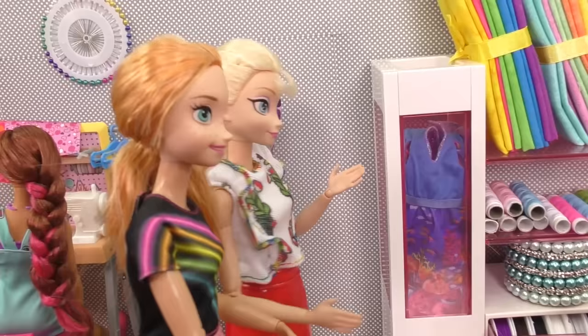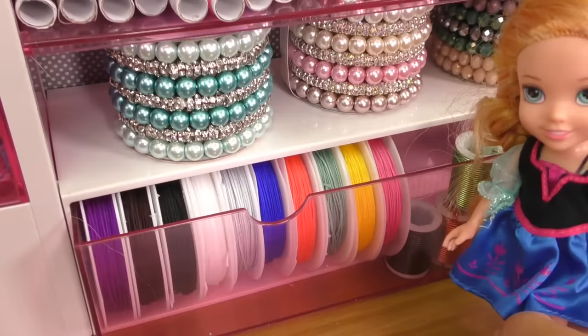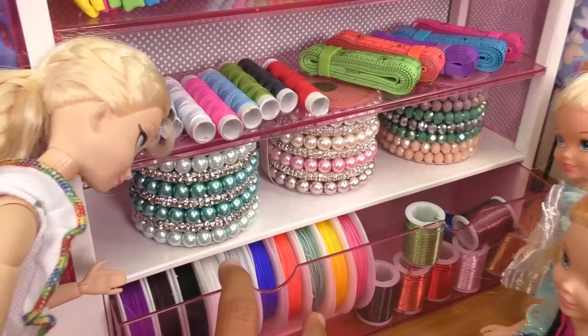So, we actually came here to buy some thread. Yeah, let's go look. Wait, but this one looks kind of like string. What about this? Well, that's a different kind of thread, but it's still thread. All right, I'll believe it's thread. Let's open this so we can see. There's so many colors. I'll help you.